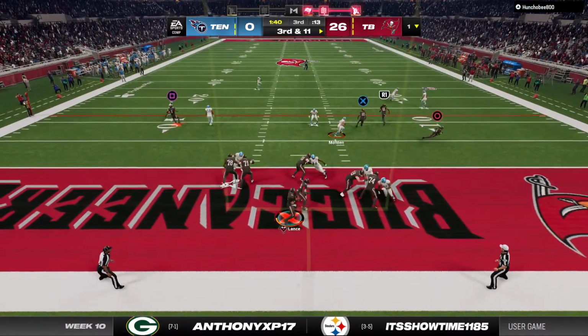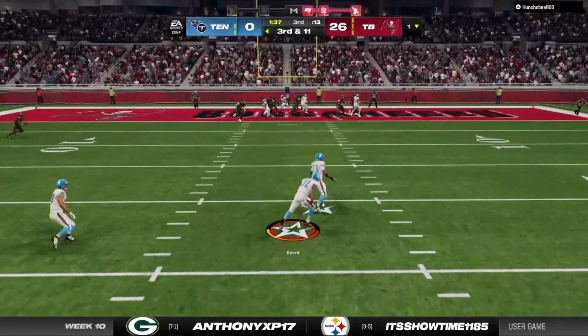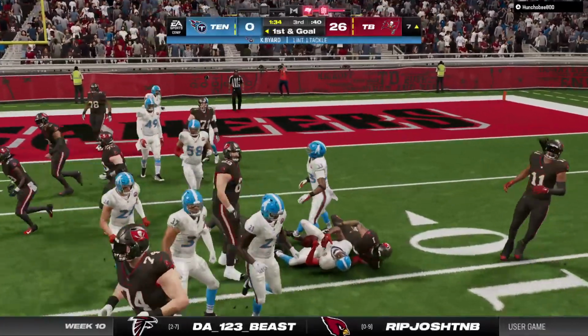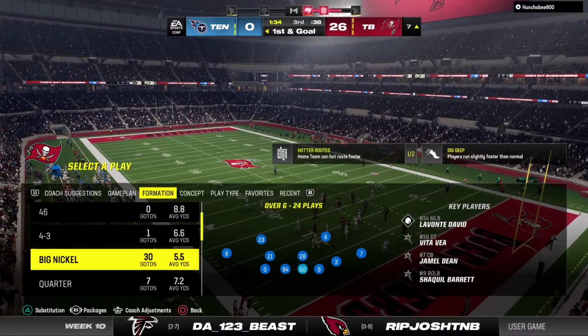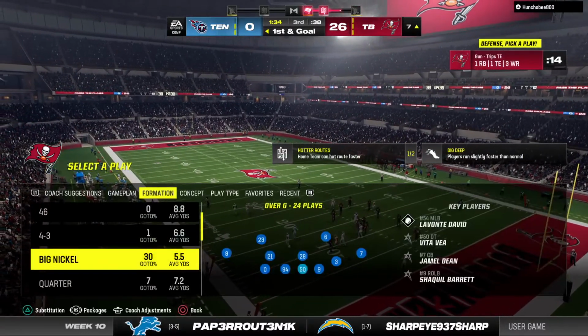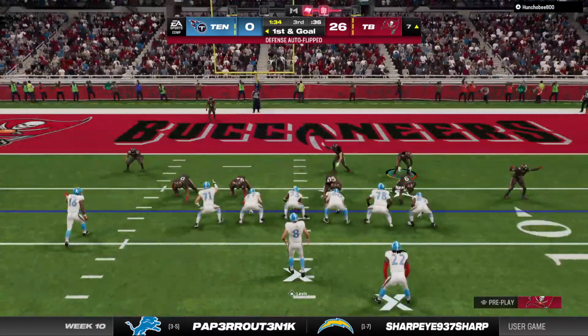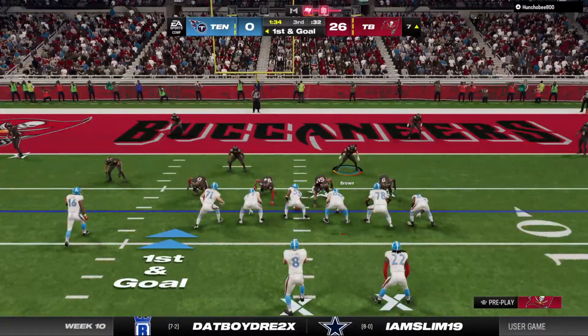In his own end zone, it's Lance. The throw for Claypool is intercepted. Picked by Kevin Byard. And he'll be brought down around the 7-yard line. Suddenly it's 1st and goal after the interception. A quick change in the situation here.